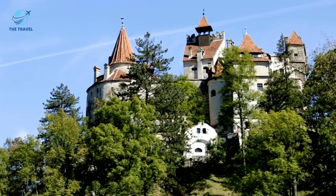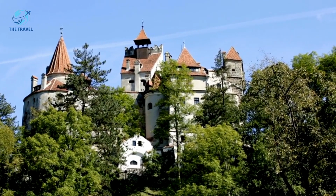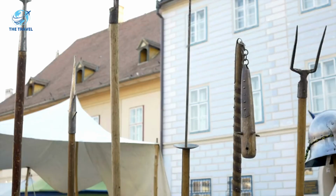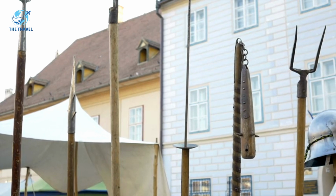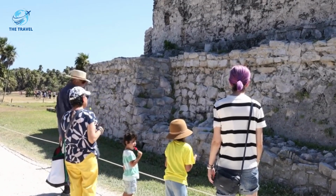24. Lake Bled Castle Museum. Inside Bled Castle, the museum offers an in-depth look into the history of the area. The exhibits cover topics such as medieval weaponry, the history of the region, and the fascinating story behind the castle itself. It's an insightful experience for history buffs and families alike.